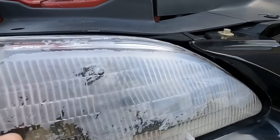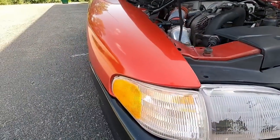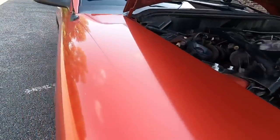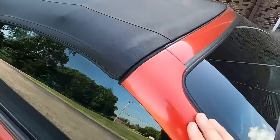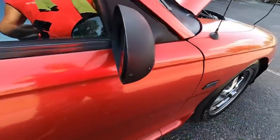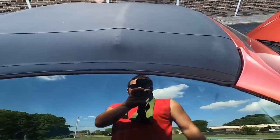Headlight here. It's got something on it. I'm not sure what that is. Little scuffs on the top of the fender. Windshield looks good. Pillar looks good. The top on this one's in pretty good shape.